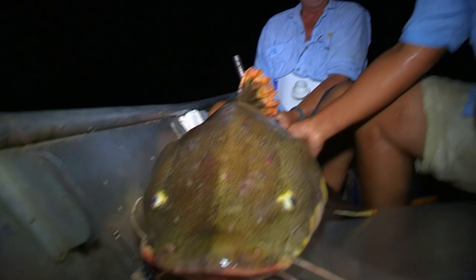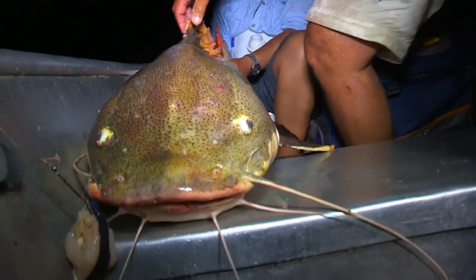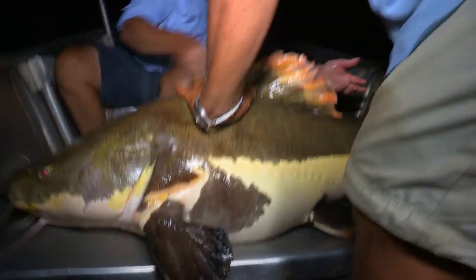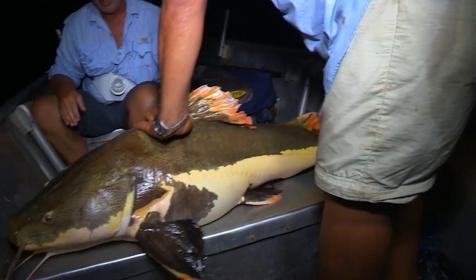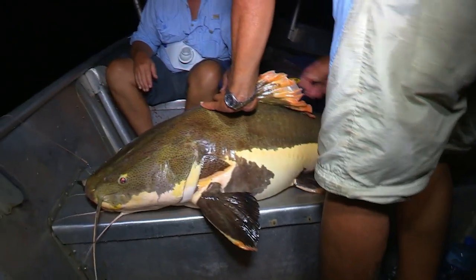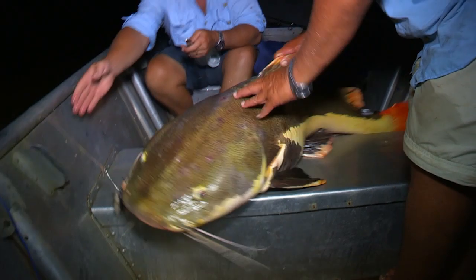Let's measure this boy. Woo! Whoa. That's a big one. Now that's a Wonotobo redtail. 1 meter and 16 centimeters. 1 meter 15. Yeah, get on the other side, Paul. Wow.